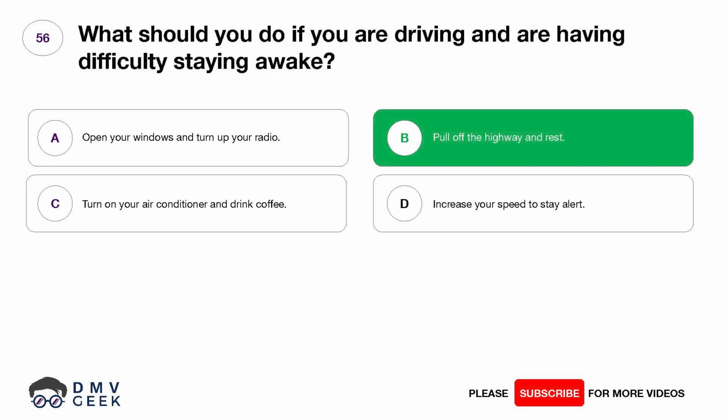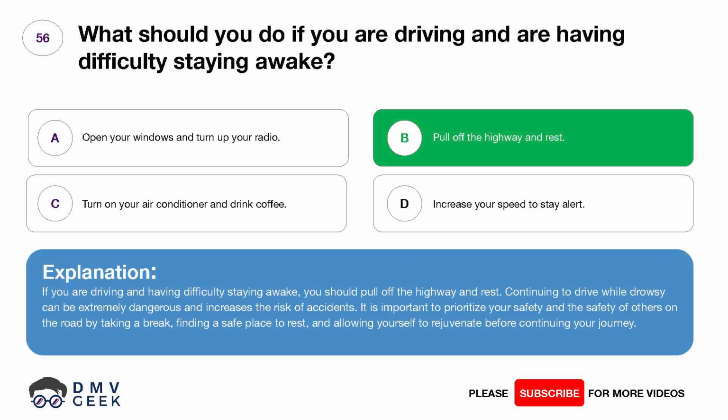The answer is B. If you are driving and having difficulty staying awake, you should pull off the highway and rest. Continuing to drive while drowsy can be extremely dangerous and increases the risk of accidents. It is important to prioritize your safety and the safety of others on the road by taking a break, finding a safe place to rest, and allowing yourself to rejuvenate before continuing your journey.